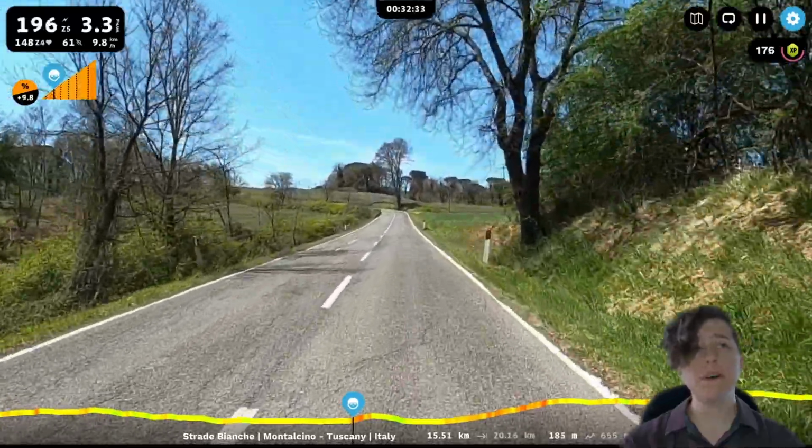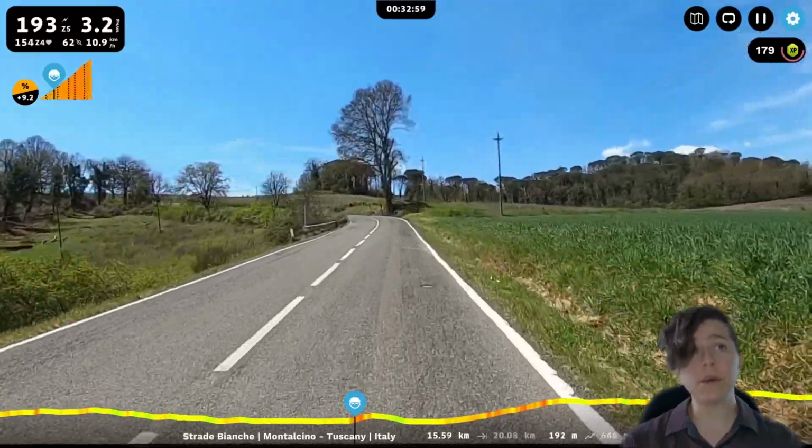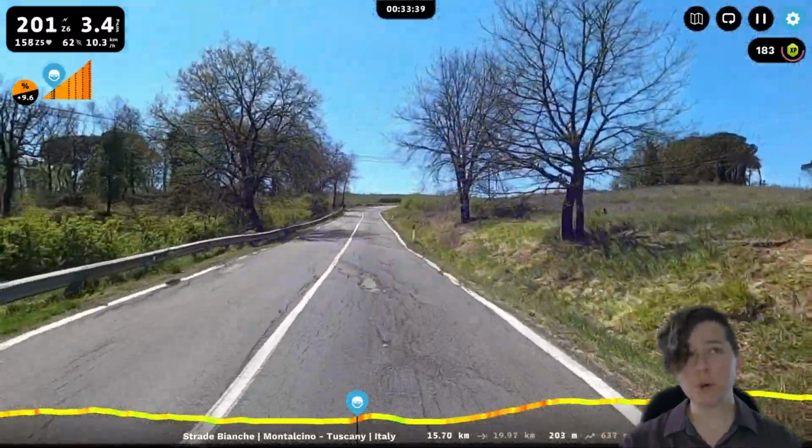The view, 5 out of 5. Honestly, one of the most beautiful rides you can do that's not full-on mountains. And overall, 5 out of 5. A perfect midweek spin to break up flat rides without being too much.